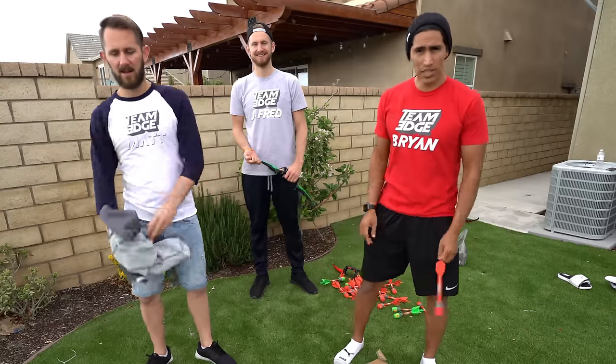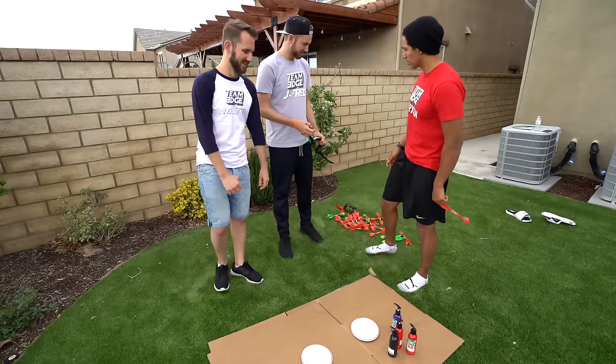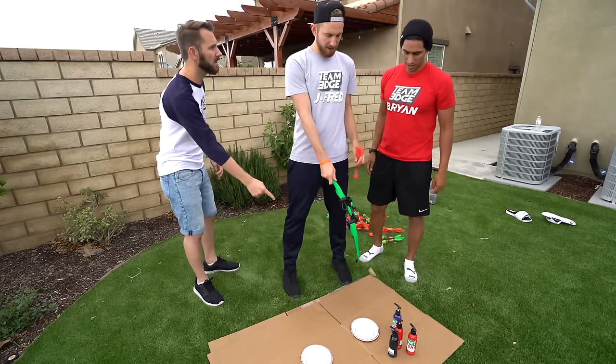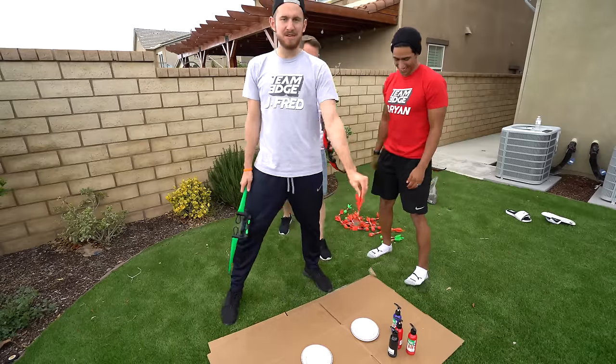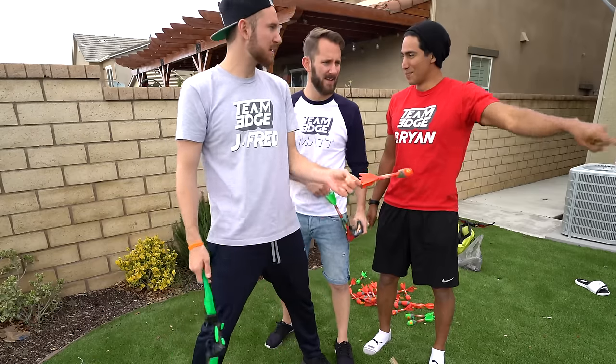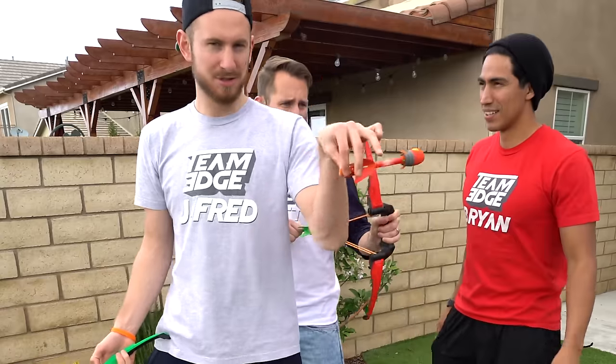Wow! This is how we're gonna do this challenge. Jay Fred, do you wanna explain how we're gonna do this challenge? Explain it. So, these arrows, we're gonna have red paint, blue paint, black paint. We're gonna dip these arrows in the paint and shoot them at somebody. They're gonna have white t-shirts on. We're gonna tally up who has the most paint blotches, I guess, and that person wins.